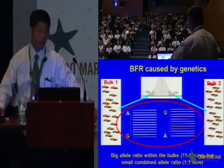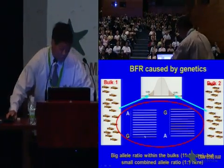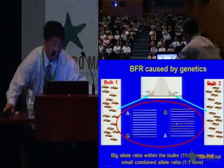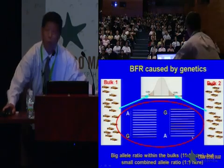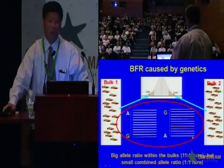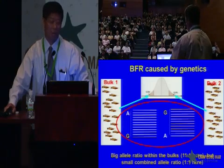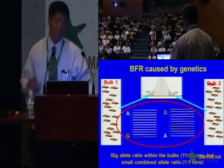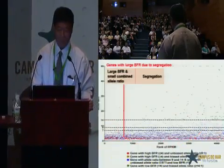But when you combine these things, in here, for instance, this first bulk is mostly A, but you have one yellow, and here mostly G and one A. But when you combine these two pools, now you get a 1-to-1 ratio. This means that these are caused by differential allele usage. In other words, caused by genetics, which our lab is mostly interested in.